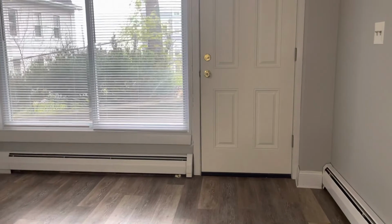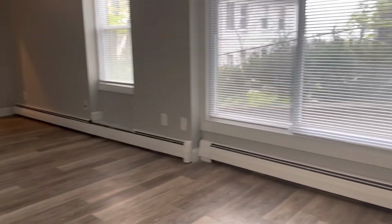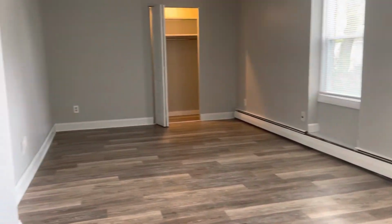See your entrance there. Back door does lead to a small private porch. Got big windows for plenty of natural light.